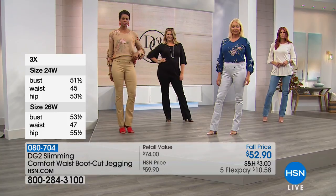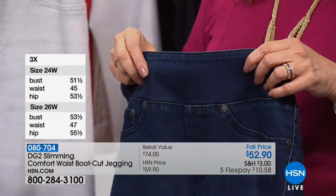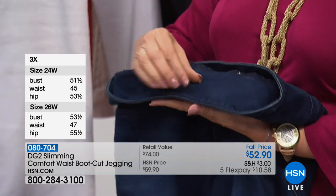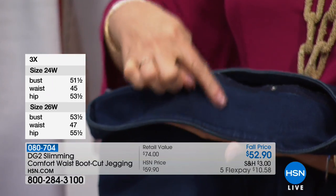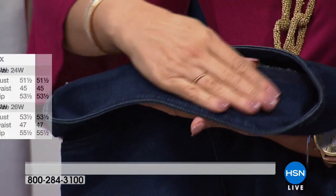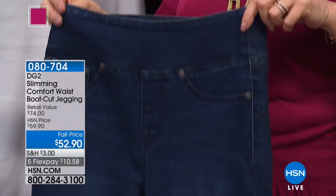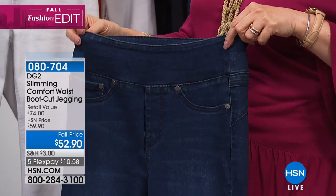So once again, I just wanna show you that you can't see anything. So here it is, you will not be able to tell visually, but in there is a controlling mesh that helps to smooth everything out. Button-free zone, slide them on up, and they're gonna stay in place.